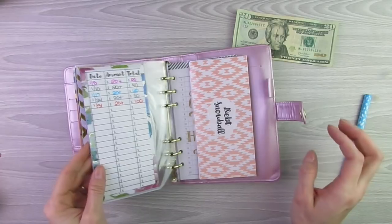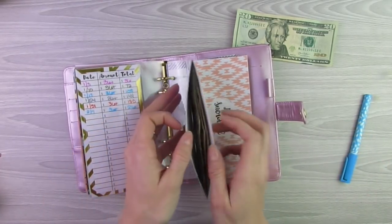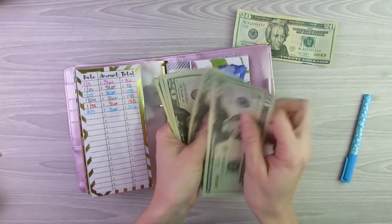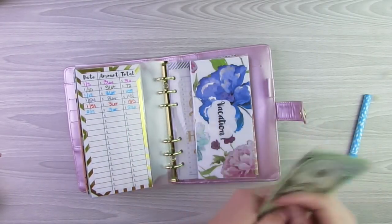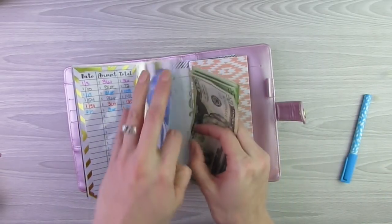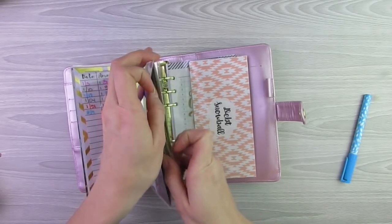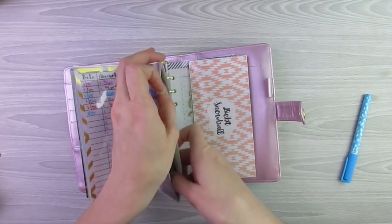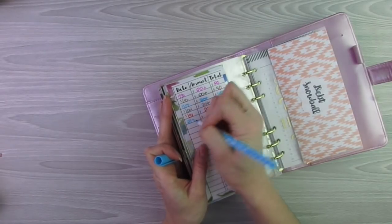Last is vacation. So vacation had $100 in it last week. 20, 40, 60, 81, and we're going to take the last 20 and put that into vacation. And so vacation will have $120 for this week.